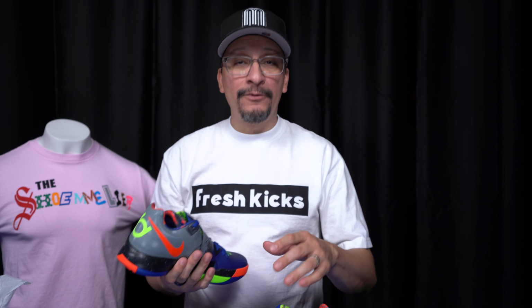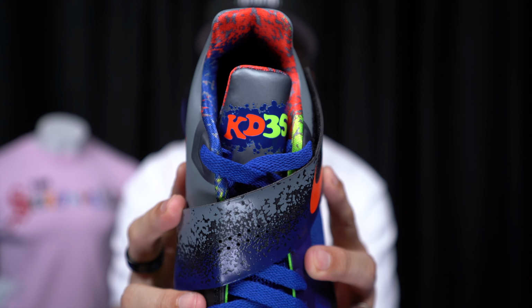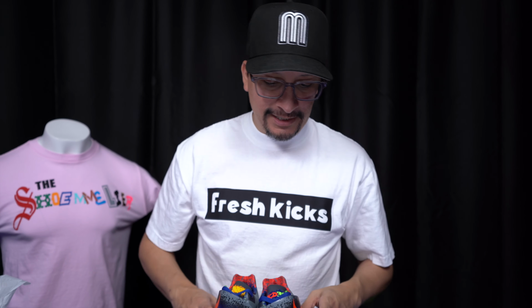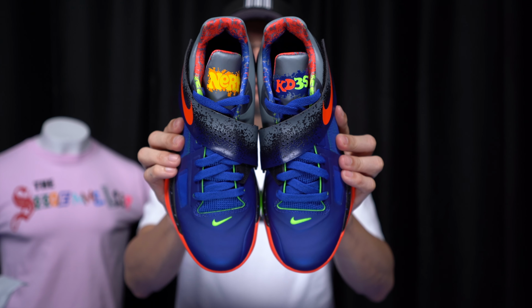Now, on the other shoe, that was the right shoe. On the left shoe, you do have the KD 3.5 branding on the tongue right there. You still have the KD branding on the back. When you put the shoes next to each other, as I'm about to do for you, that's how they look. Again, these are a size 8, not my size.